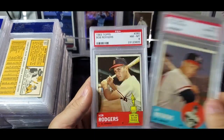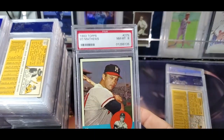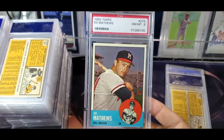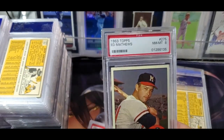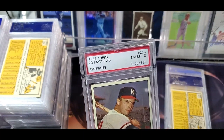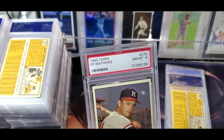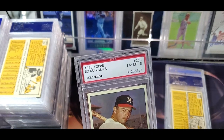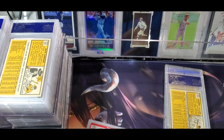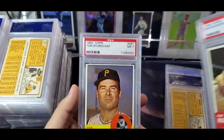Oh, that's an interesting card to be sitting in there. PSA 8 Eddie Matthews. So, yeah, you didn't see him in the pile of cards over here. So that's interesting that Eddie Matthews is actually here, not in the Hall of Fame pile. So I'll pull him out and sit him over there.